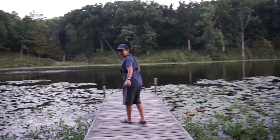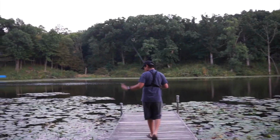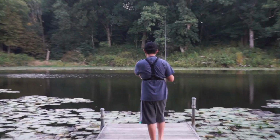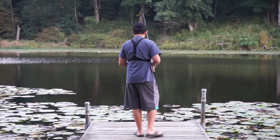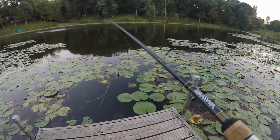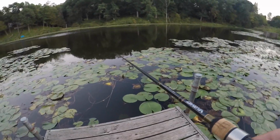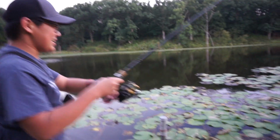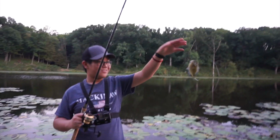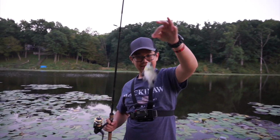And just hope for the best. So this is a spot normally that we catch most of the fish. Just gonna go. Whoop. Hopefully we catch something. Oh, got him. Nice one. Yes. Caught our first little dink right here.